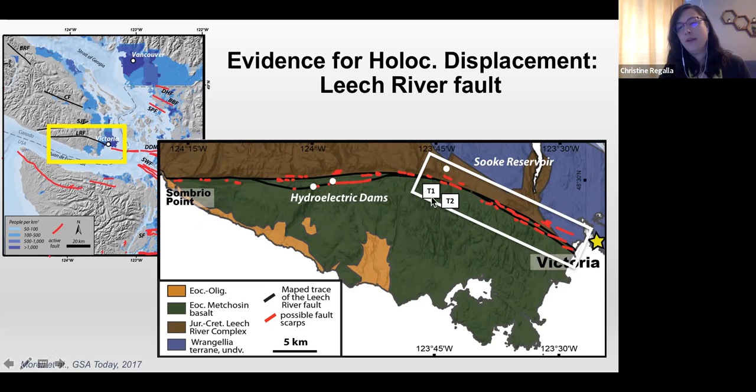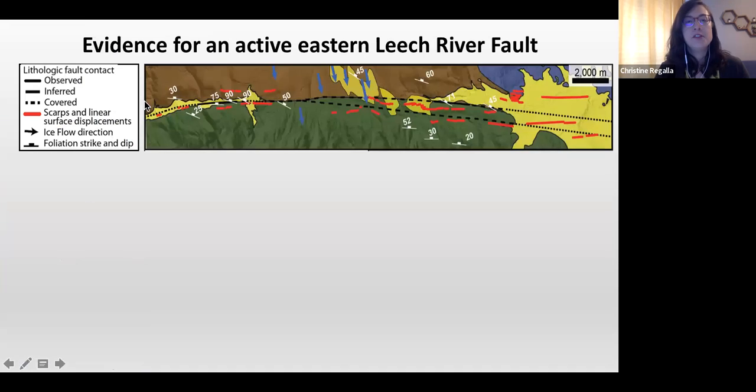And I'm going to talk about two trench sites that we have, sites T1 and T2. Okay, so here's now the strip map of the eastern part of the Leech River Fault. Again, our green basalts, which are underthrust under the brown schists in this area. That bedrock lithologic contact here is in black.